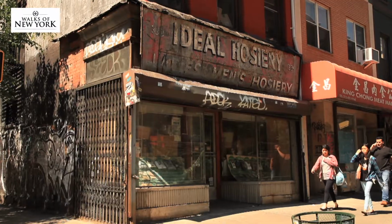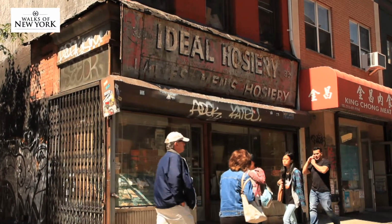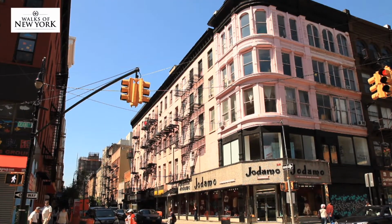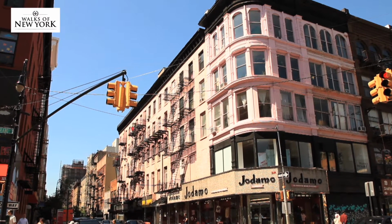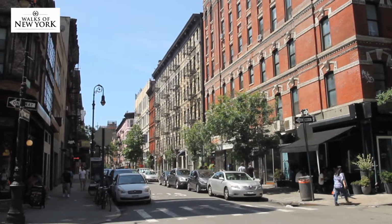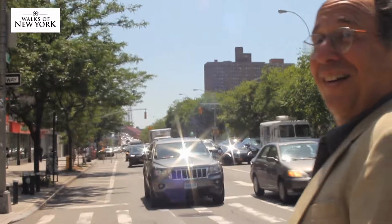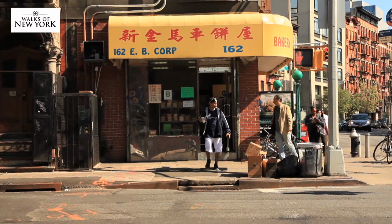And of course, walking through that area of the Lower East Side, you really see the old garment district, still some signs of it, and the new Lower East Side, which is over 100 art galleries and cafes, and Art Center, a whole new population moving in.